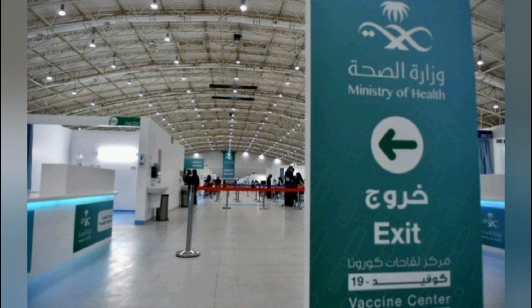Before exiting the center, we should enter the vaccination details at the counter.